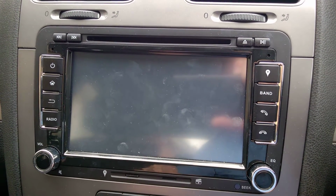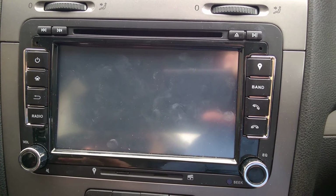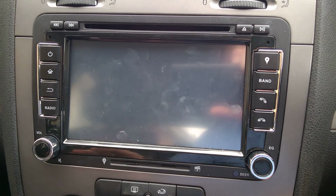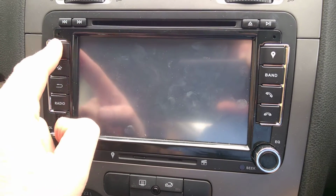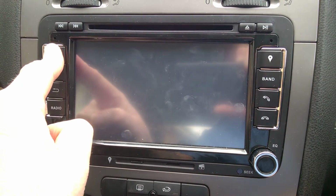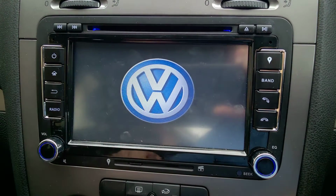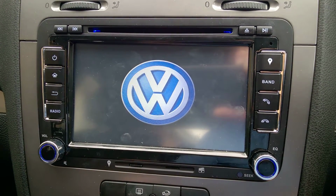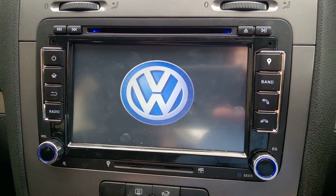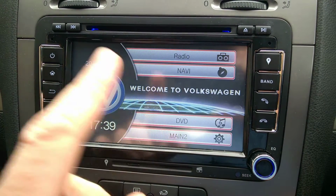Right, this unit was working great, and then one day it was working fine in the morning, and then in the afternoon I got into the car and it wasn't working. What happens is you can switch it on. Okay, that works exactly as it used to do. And then if you go onto home, you get the normal menu.